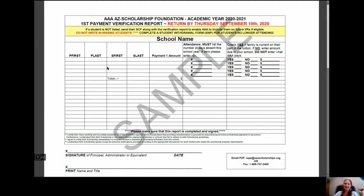If you have a student who's listed on here who shouldn't be, you can cross them out and then explain it in the email when you send this back, explain what's going on. And then if they were at one time enrolled but are no longer, you can submit a student withdrawal form. And I'll scroll down, that's at the end of this form. We'll talk about that shortly.